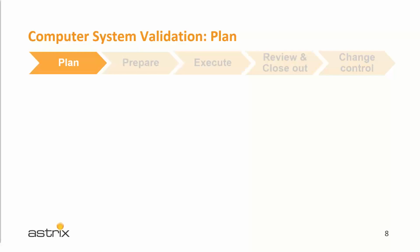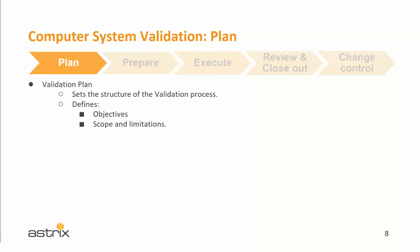Okay, so the planning phase sets the structure for the validation process, right? It defines objectives for validation, scope and limitations, right? A validation plan can have a narrow scope, as for example, lab software and peripherals only, or network and security, or applications consumed as software as a service, for example. Or it can be a master validation plan that incorporates details for a broader scope, right? If the scope has validation limitations, those must be expressed in the plan. And as needed, references to other documentation that help you cover those areas.